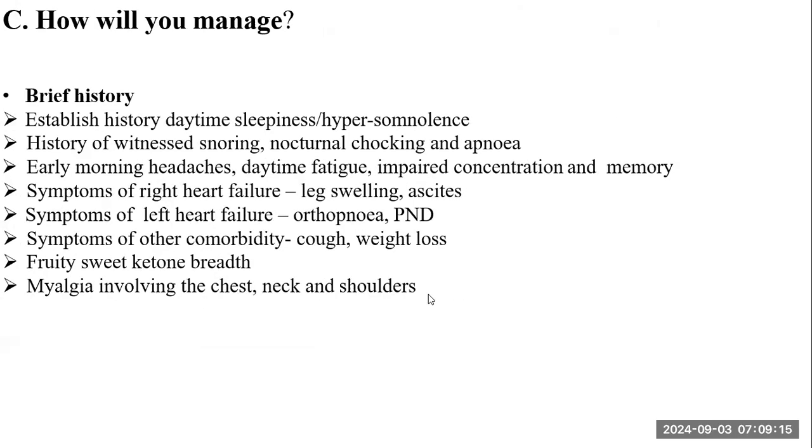So now, how do we manage this patient? We'll start by taking a brief history from this patient, where we're going to establish the history of daytime sleepiness, hypersomnolence, history of weakness, snoring, nocturnal choking, and then apnea. This is said to rule out obstructive sleep apnea, which can actually coexist with the obesity hypoventilation syndrome.